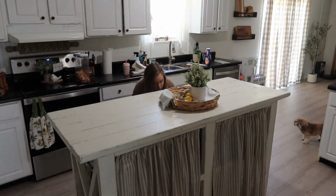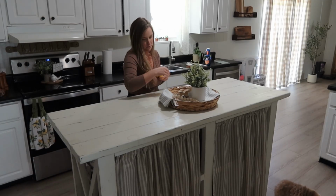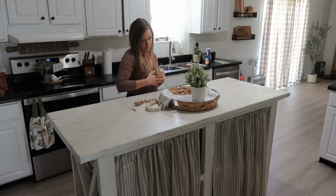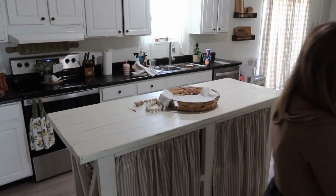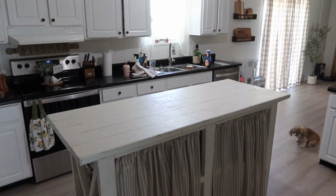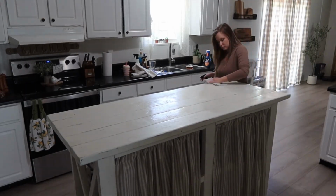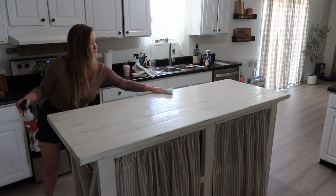So let's go ahead and move into my kitchen. This will be the first area that I decorate, but first I need to get it cleaned up. I've not taken down any of my summer decor either, so I'm going to be doing that as I decorate today. I'm going to be replacing those pops of greenery with pops of fall florals, and I plan to keep it just very simple. I don't want a lot of clutter on my counters.